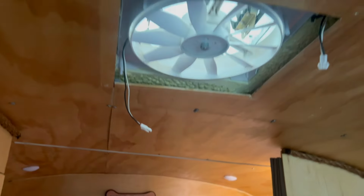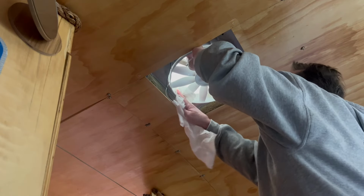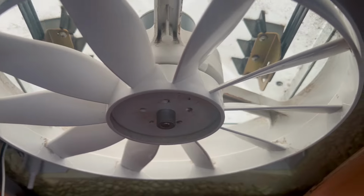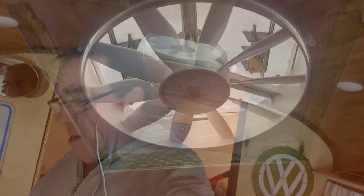We got everything pulled apart up here, and I decided it was time to clean everything, too. Close enough. I need to get up on the roof and clean the inside of that hood vent. Okay, next up, let's go out the back, empty the back out, and get those solar panels hooked up. It's nice and warm in here.